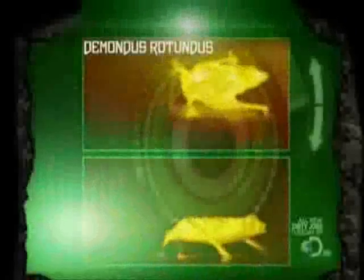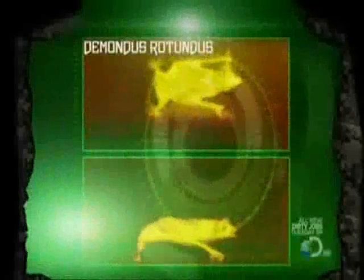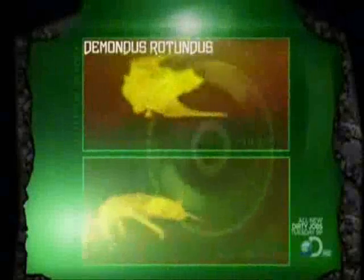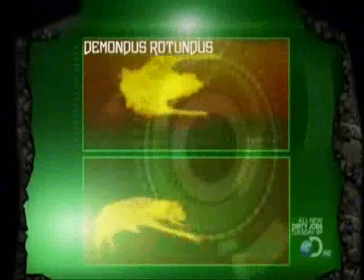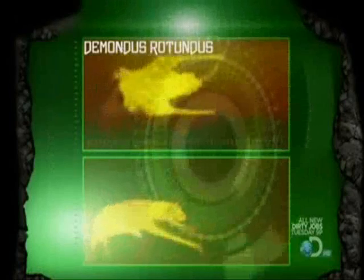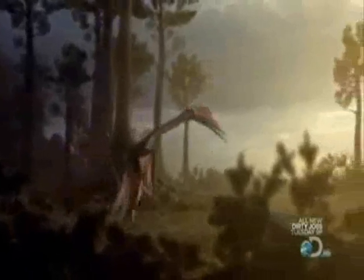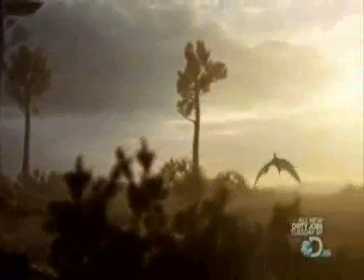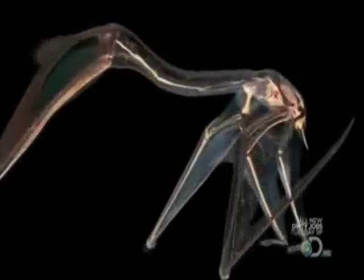The secret to how this Goliath takes off can be seen in a creature 1,000 times smaller, the vampire bat. They have to spring up into the air. They have to do essentially a super push-up with their powerful forelimbs, the strongest limbs they have, get up high enough that they can get their wings to flap and get off the ground. A Quetzalcoatlus takes off in the same way, using all 4 limbs to suddenly leap up into the air.